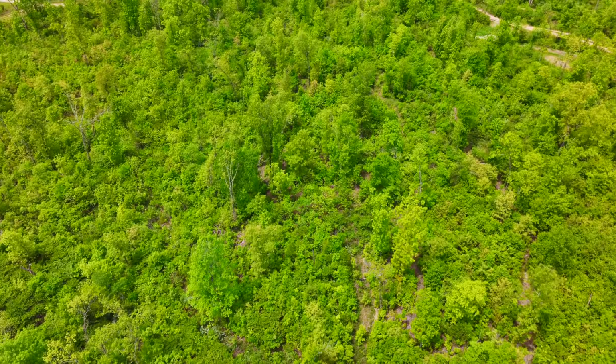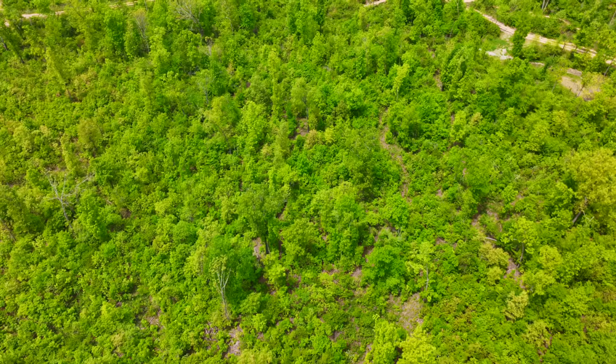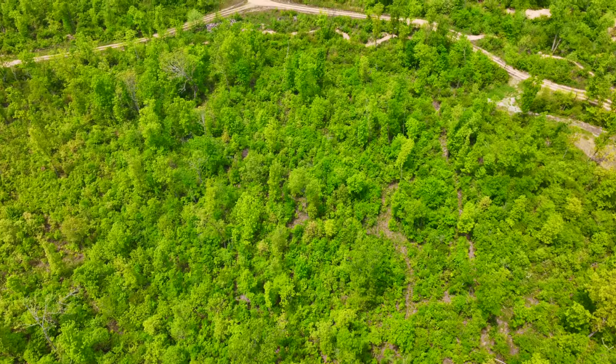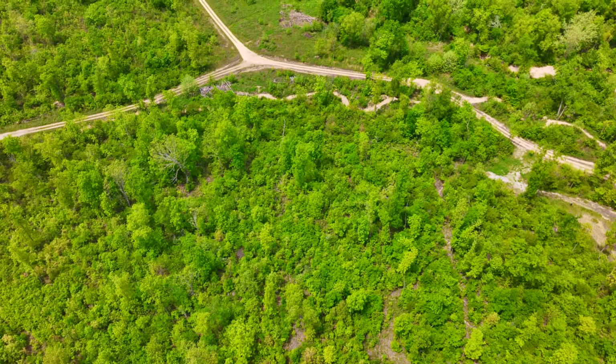Other than that, we do see what looks like some grown-up trails here. So there might have been some trails and possibly some clearings that were done, but that would have been several years ago, and they would need to be either mowed or reclaimed with a brush hog.